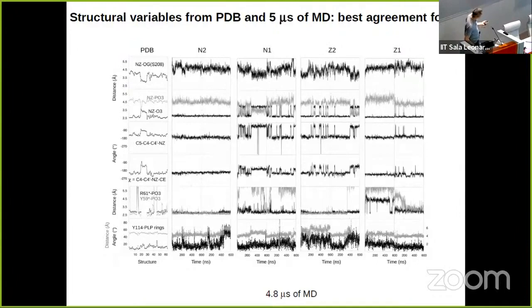So again, I won't go into detail, but the idea is simply to simulate different protonation states here and track features that we humans decided to look at, and that do things that are somewhat interesting as a function of the protonation state. And the result is that, yes, indeed, there are protonation states, there are models, N2 in particular, and Z2 especially, that match the PDB structures distinctly better. Okay, so we're predicting the dominant protonation states, or at least we're inferring the dominant protonation states.